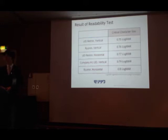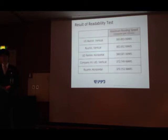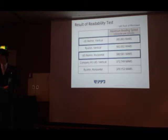Critical character size shows the smallest character that supports the maximum reading speed, measured in log MAR. The lower the value, the better the readability. Maximum reading speed is a reading speed with the optimum character size, measured in characters per minute. The faster the speed, the better the readability. The table shows the top 5 fonts for low visual acuity.